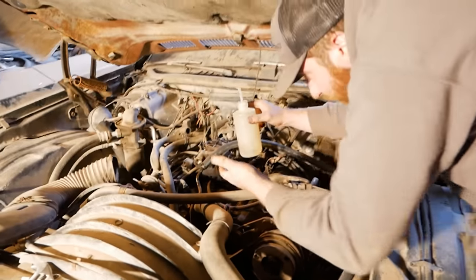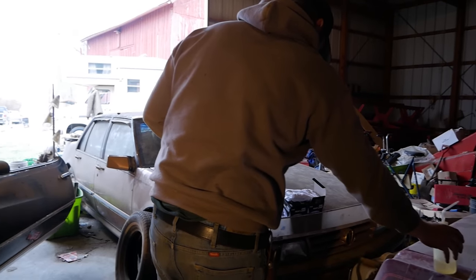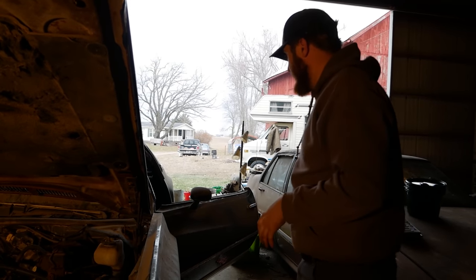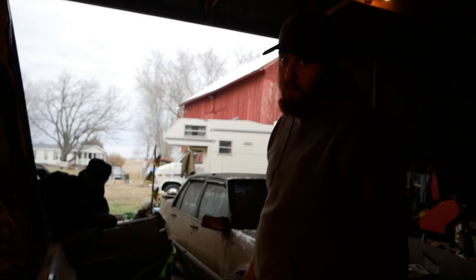I'll tell you what, it's not a weak pump, and it's not anything before the carburetor. We just filled a half-gallon jug in that time. Wow. So, system should be well flushed. Let's get everything hooked back up, see if it runs any better.